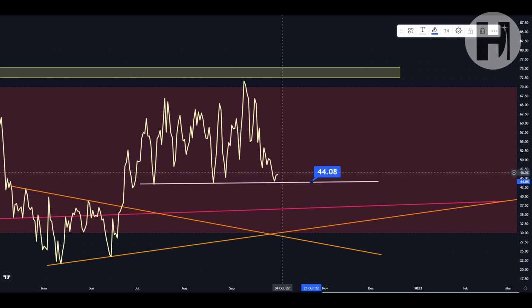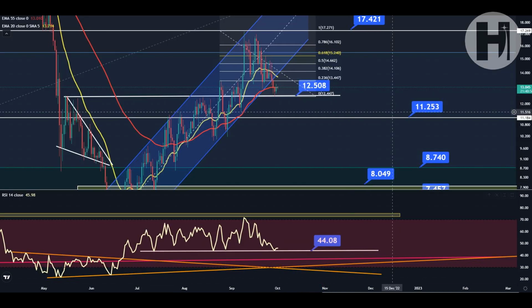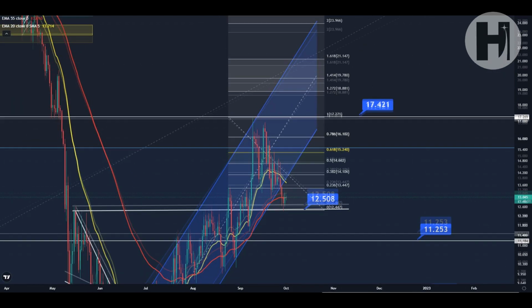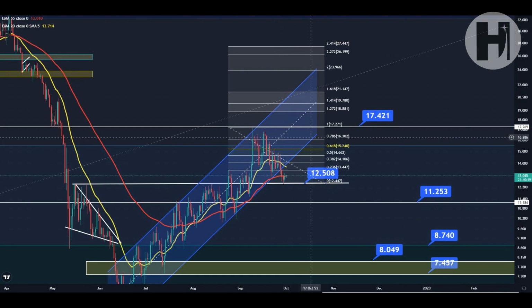So we're going to see potentially a move to the upside, because every time you bounce from this area, you had a move to the upside. So feel free to set some targets to the upside for Cosmos Atom. We have a Fibonacci retracement on our chart, and if we manage to retrace back to $17.27, we're going to be looking at $21 as our technical target. Okay, however, you do have the golden ratio here, which we have rejected.